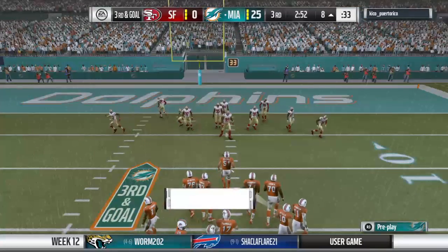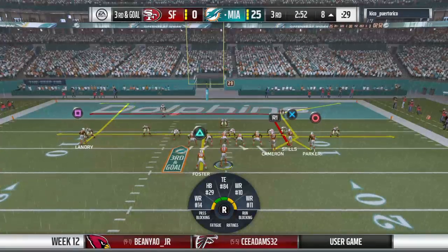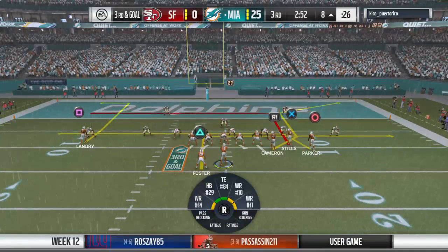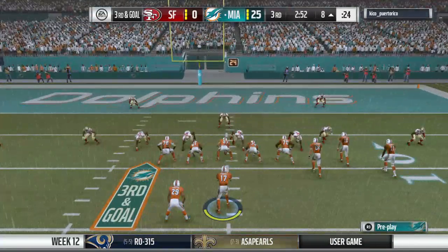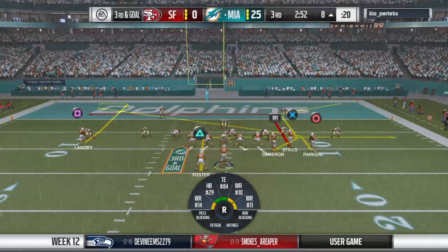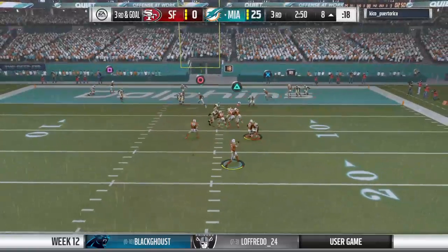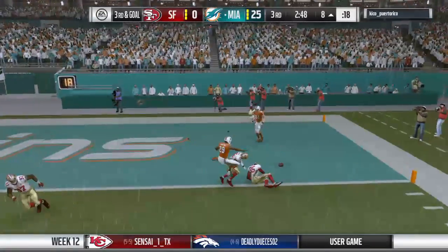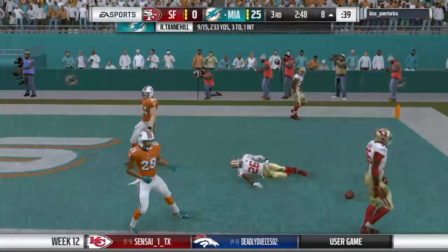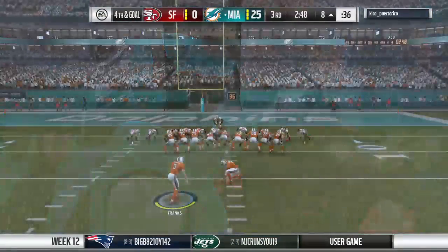Defense showing blitz. And let's see, 6 defensive backs out there. They're in the dime here on third and goal. A shotgun snap for Tannehill. And this is going to be incomplete. Jordan Cameron is tight end, the intended receiver, and that brings up fourth down.